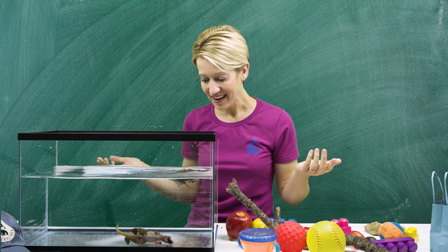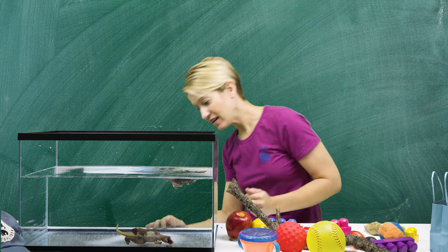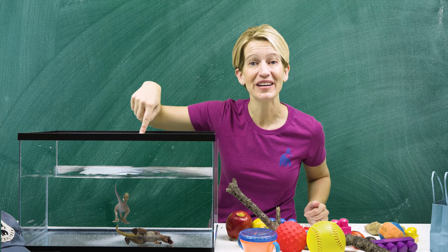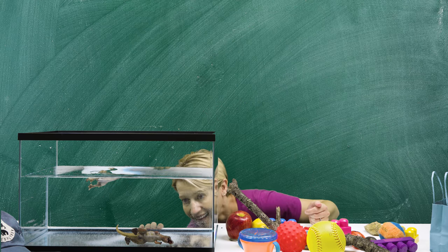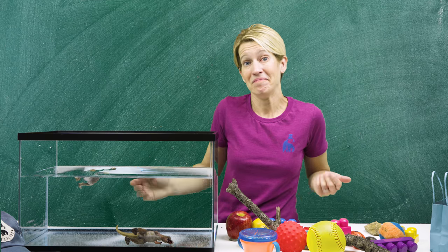Did you see that? Oh, I thought they were both gonna sink to the bottom, but the raptor is floating on top. Whoop! And the T-Rex went straight to the bottom. I didn't expect that to happen.